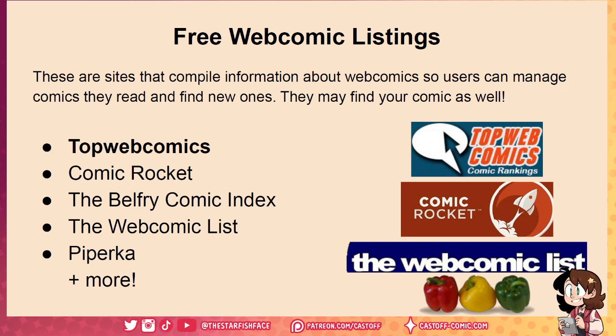And the webcomic list is another one. I kind of botched my entry on the webcomic list because I spelled my own comic's name wrong. It's one word, and I spelled it wrong. So it's kind of useless for me now, but it's fine. Also, there are more. I know that there's some others out there, but these are the ones that I use.